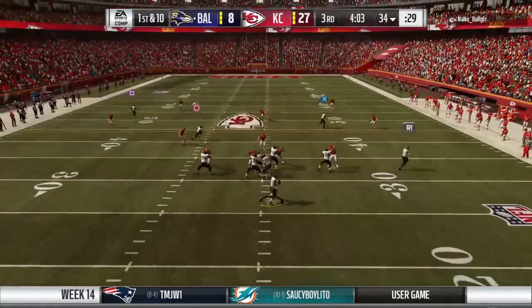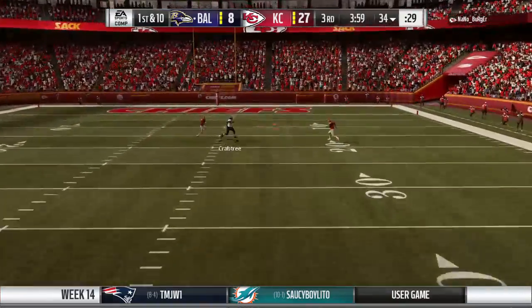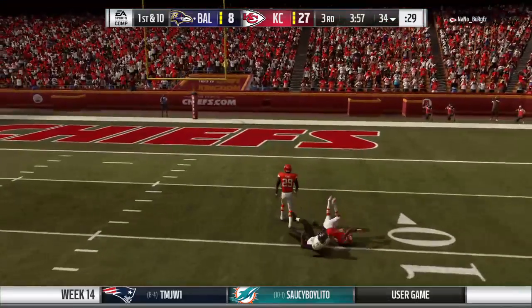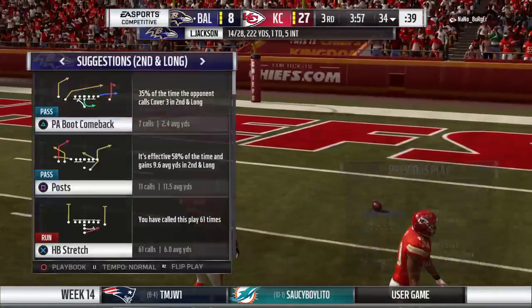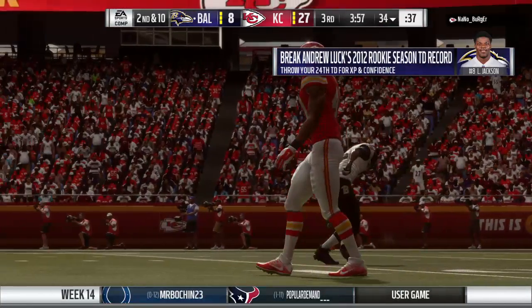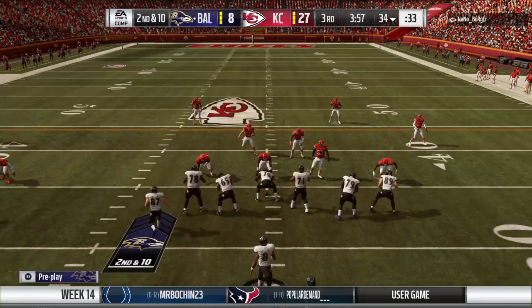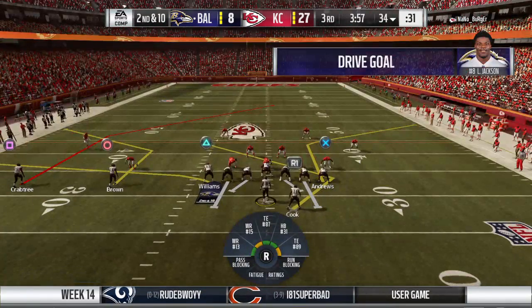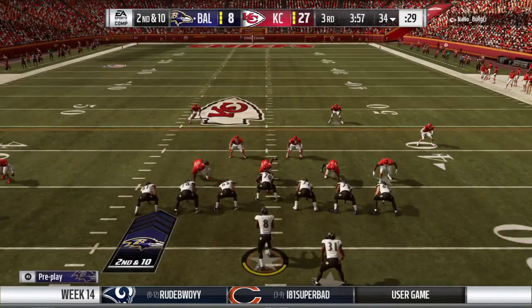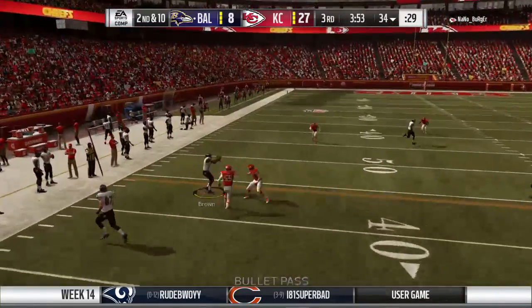On 1st and 10, it's Jackson. Looking deep for Crabtree. He couldn't quite hold it. Got hit. Ball pops out, incomplete. And attempted a deep ball there. They didn't get it. But, boy, they're going to need a few of those to actually hit in order to get back into this game. Good thing they do have a little bit of time here still left in the contest. Decent-sized deficit, but not one that they can't manage.